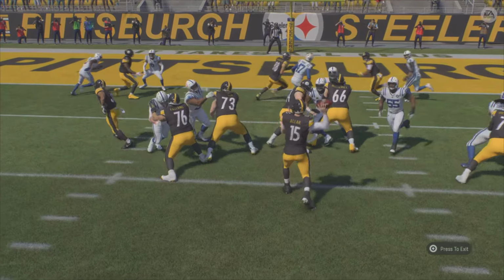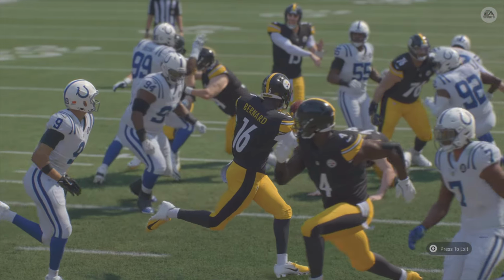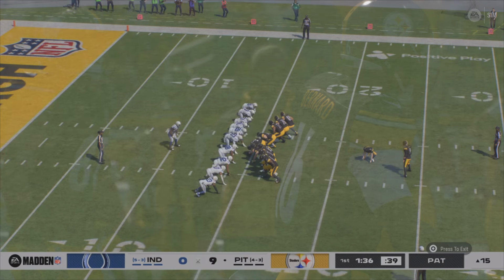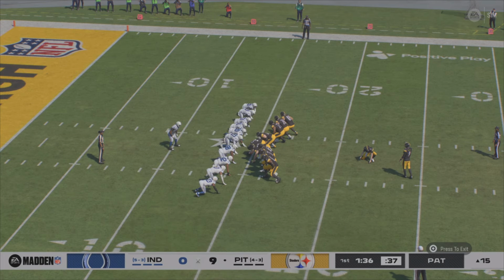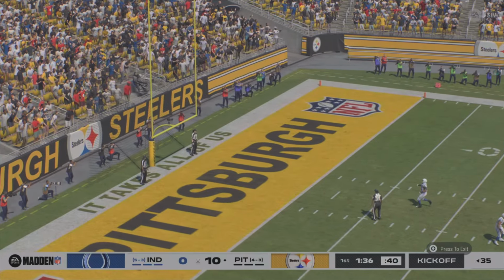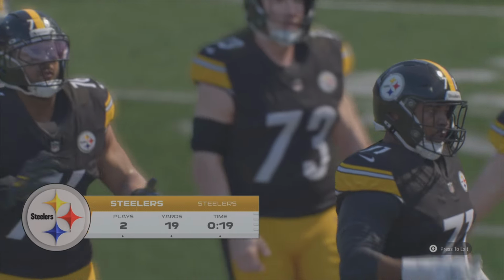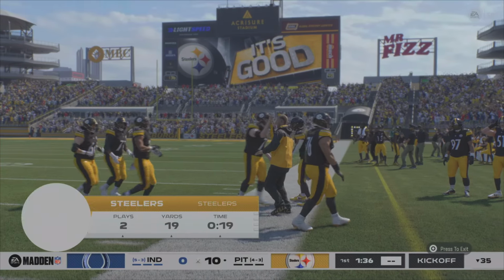Greg, they take advantage of the good field position and move it downfield for the score. When you take the field as an offense, there's a little added confidence boost, Mike, when you see yourself this close to the end zone. You get into the huddle, you're anxious to see what the next couple plays are. They're able to take advantage and end up punching it in. It is good. Makes the score Steelers 10, Colts nothing.